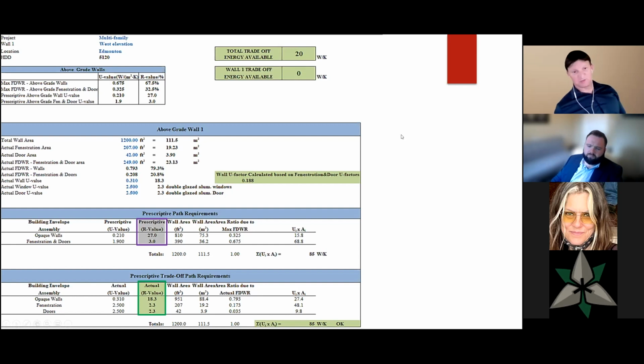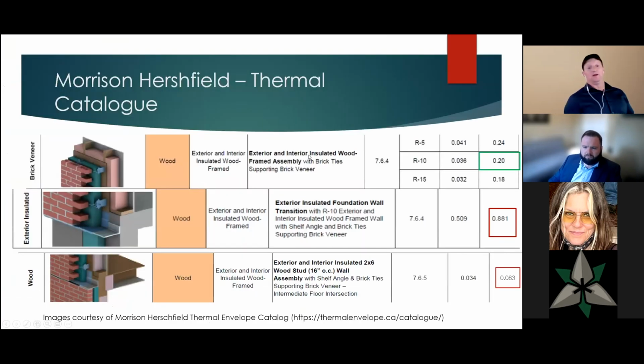So what happens is once you've picked your windows, if you play around with your wall R value until it gets close to this 85 watts, the bottom box here, 85 watts a K. If you're 85 or below, it means you're using less energy than the prescriptive path and you're okay. So what has this done for us? It has gotten this wall system down from R27 to a requirement of R18.3. So the next step is to thermal model it and account for thermal bridging.